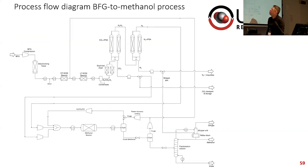So this is the process that we came up with. It's very similar to a pre-combustion type process to process blast furnace gas with high and low temperature water gas shift reactions. When the water is removed and the shifted blast furnace gas is dried, we separate the nitrogen, CO2, and hydrogen using a vacuum pressure swing adsorption system. Part of the CO2 then goes to CO2 transport and storage, while the remainder gets sent to a methanol synthesis loop.